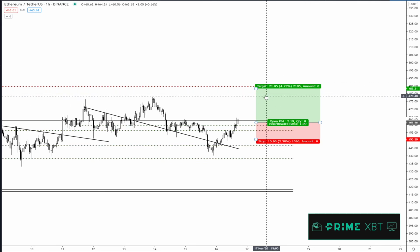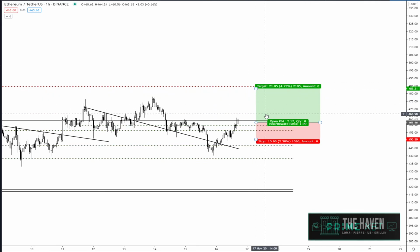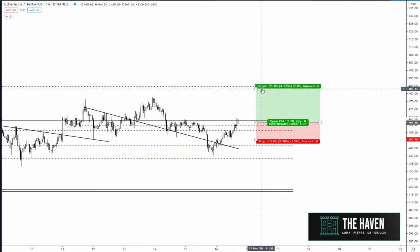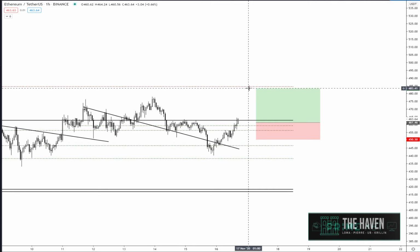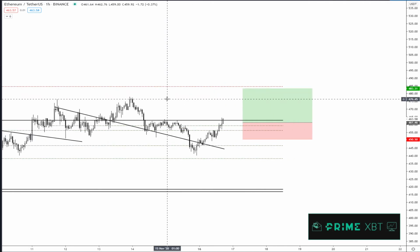Sure, the risk to reward would be different, but risk to reward really isn't everything, and that shouldn't be your main focus on every trade. Risk to reward is just a tool to visually show the target and the take profit and stuff like that, but it really isn't everything. I can go over that in another video.